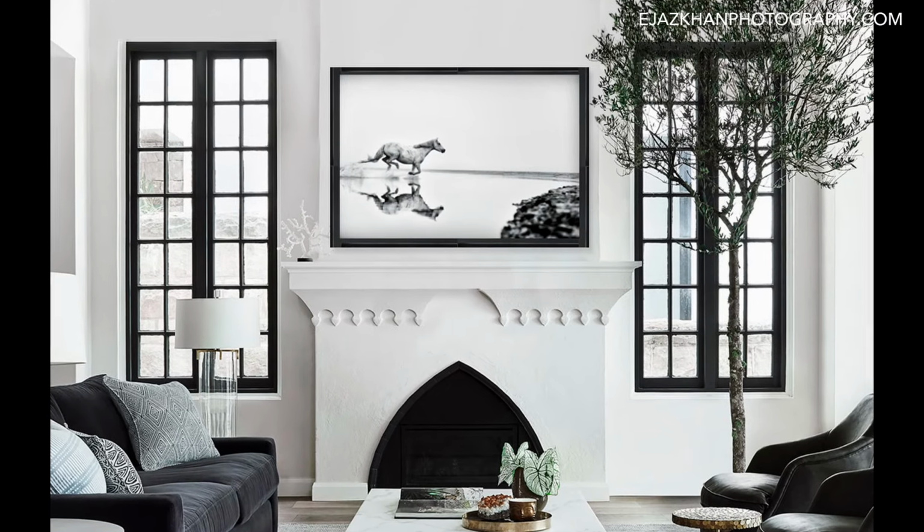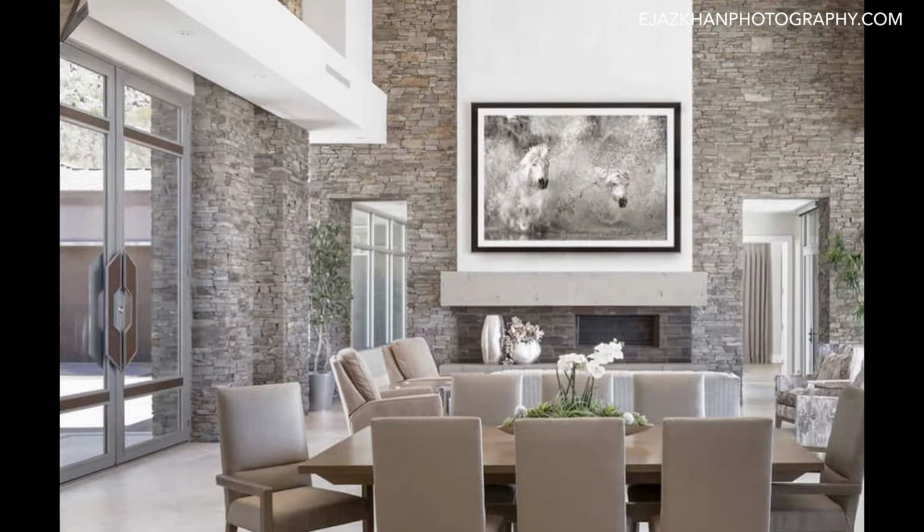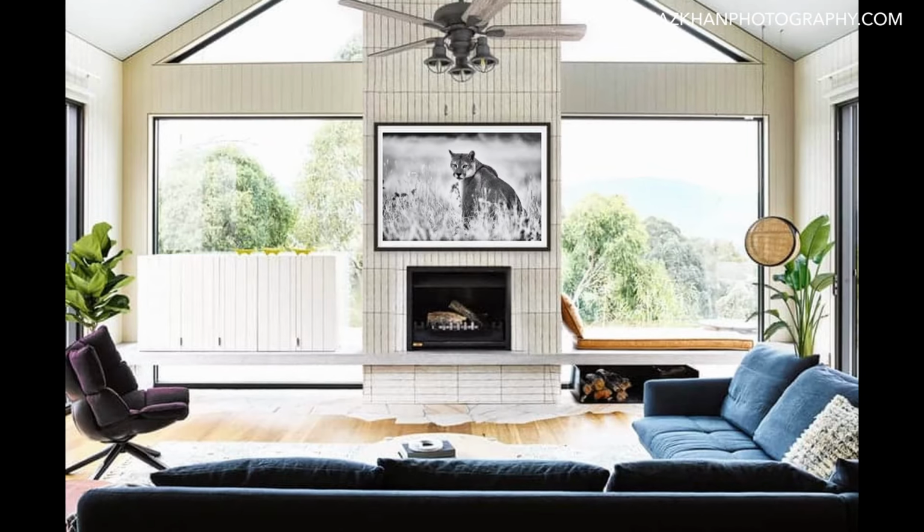Because I think you can't show your clients 10 images at the same time because they will get confused. So show them 5, show them 3 at the most, and save the rest for the next 6 months or 1 year down the road. People always look for new content. So do it that way.